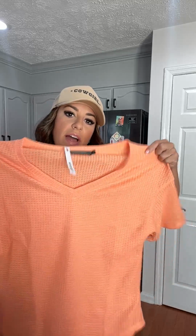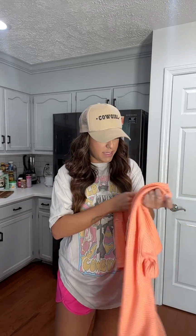Okay, this is on Early Prime. I did it in the color that's shown. I love that sherbert color. I thought this would be so cute, like front tucked into some denim shorts. It's the waffle knit material, and I did it in a small, very oversized. You can even do it over the shoulder or off the shoulder, but definitely don't size up. If anything, size down, because this is pretty big. Another Lulu inspired.